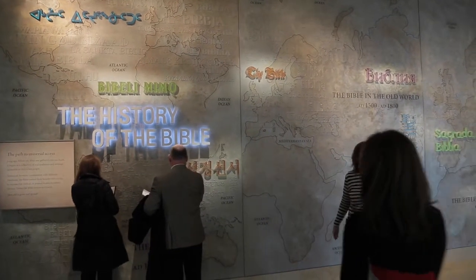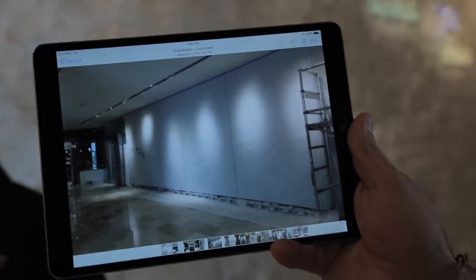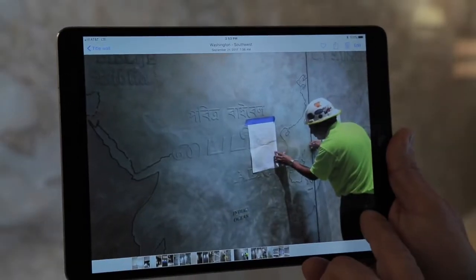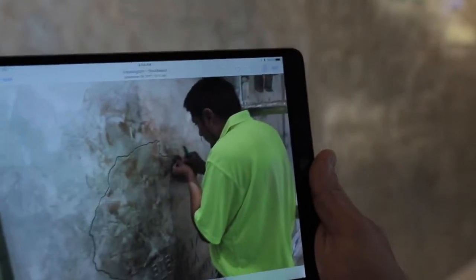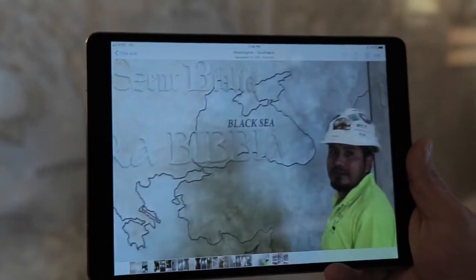There's 26 layers of plaster on the wall. The stencil is completely buried. All the negative work is buried, and then we have to come in and do our positive work. All the letters that you see outside on top of the plaster, that's plaster as well. It's all positive stencil work. Now they're digging out the stencils. Instead of chiseling the map, they're digging the map out. Then they came in and added the glass and metal letters.